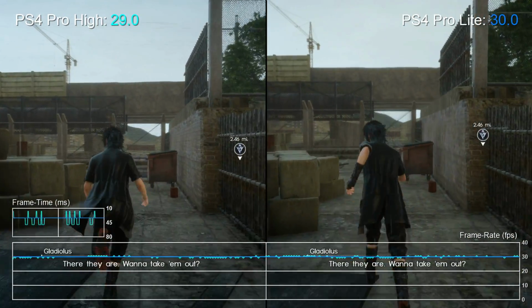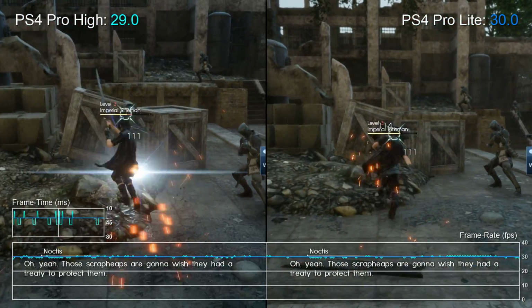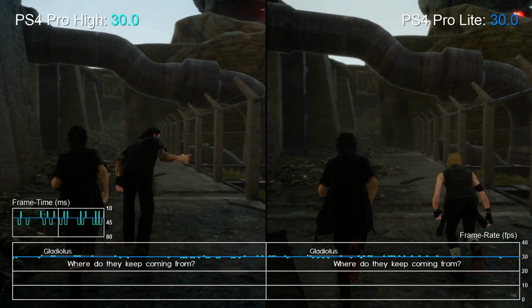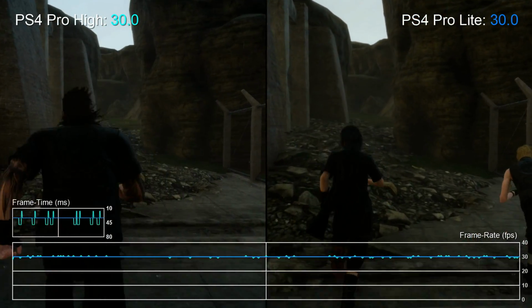As you can see from these results then, the high quality mode turns in a disappointing level of performance just as we saw in the demo. Bad frame pacing is the culprit here, and the results are similar to and possibly worse than something like Bloodborne. It just doesn't look smooth in motion at all when using this mode.